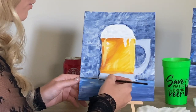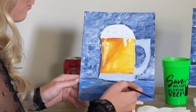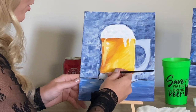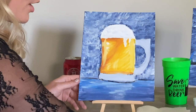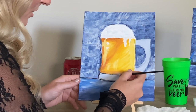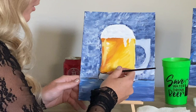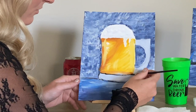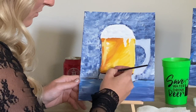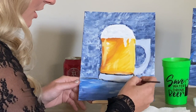So I'm outlining this bottom piece here. I'm kind of curving it because, you know, it's technically a sphere, circle shape. And I'm going to outline right up against where the beer hits the glass line as well. This doesn't have to be perfect, it'll get blended in a little bit. So that's looking good. We go down this side here.